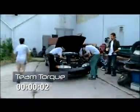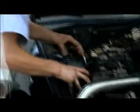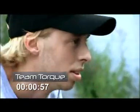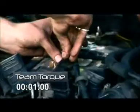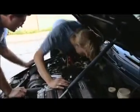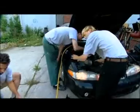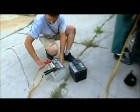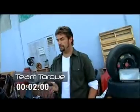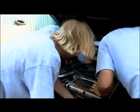30 seconds, so it should be ready. All right, Team Torque, on your marks, get set, go. Okay, they've got the cam sensor wire on. So they figured out that it won't turn over. That's a minute. Let's go, boys. They try to boost the car. Try it again? Okay. But no dice. 2 minutes. This is taking them a lot longer than they thought it would.